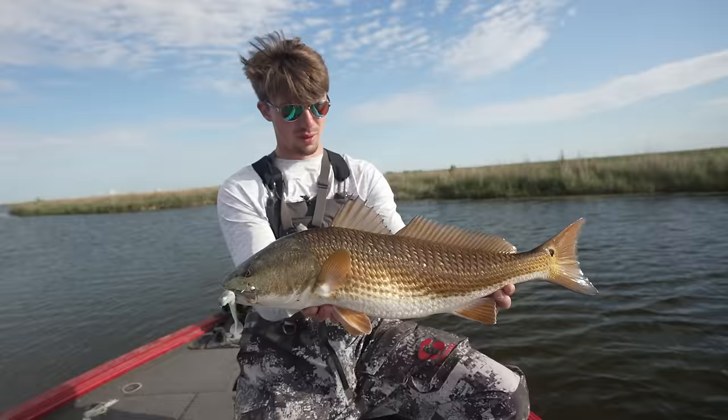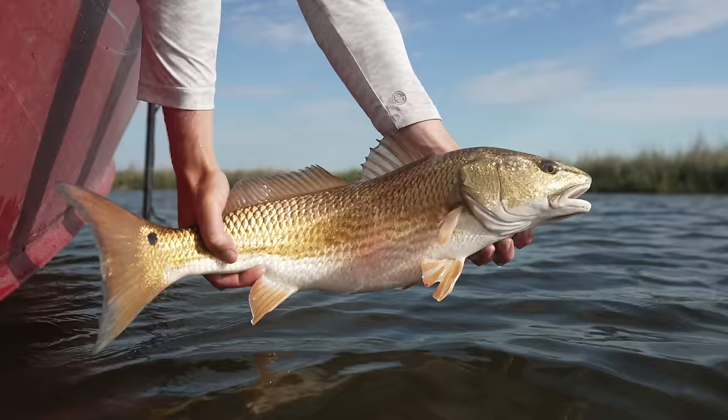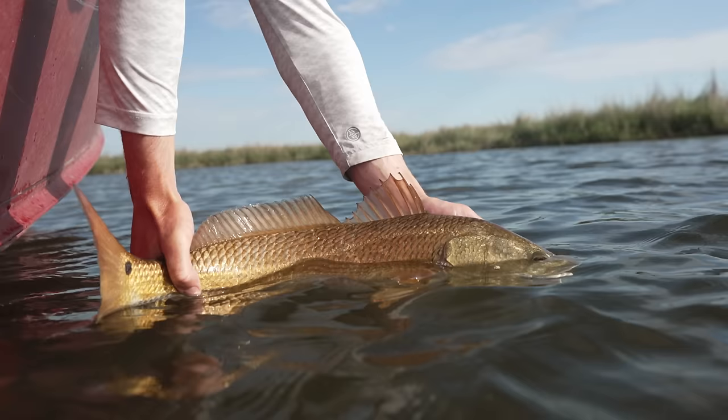I love these guys so much. Caught them on a little 3.8-inch swimmer. Gonna get them unhooked and send them back. Tagged. Good to go. All right. Thank you. What a way to start the morning, man.